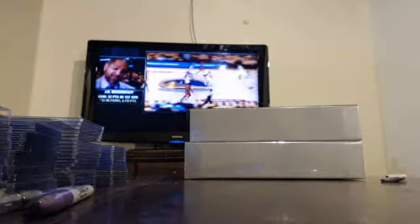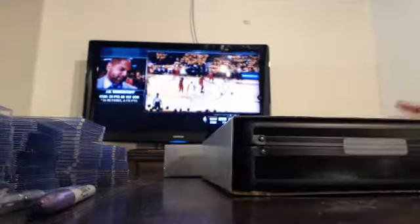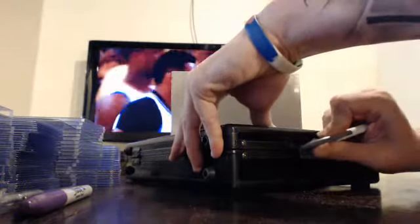So the bear is usually a pretty safe bet in Flawless. Good luck, guys. I hope so, man. Yeah, there's your sticker on the first box. Sticker on that side. Sticker on the other one. Good luck, guys. Box one.